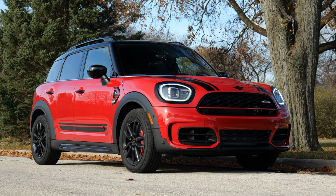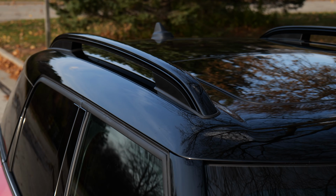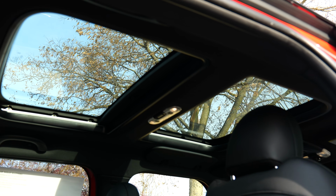But then talking about the way that this thing looks. It's chili red and has black accents all over the place. You've got your roof color in carbon black. You have black A-pillars, B-pillars, C-pillars, D-pillars, roof rails, and a double pano roof.